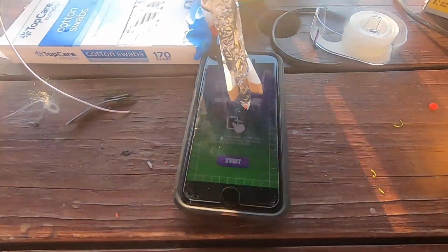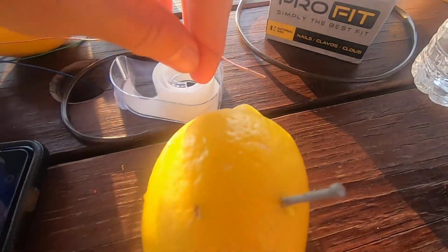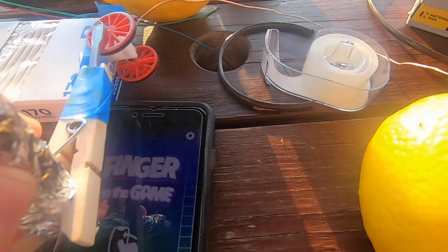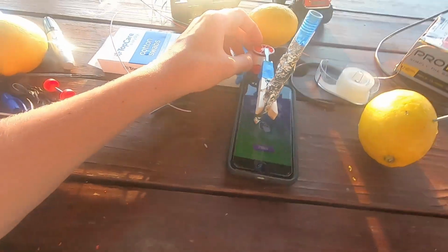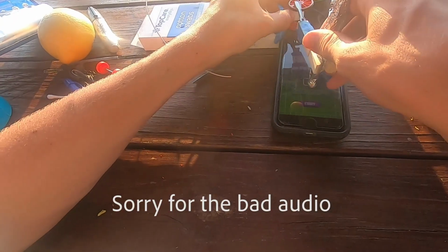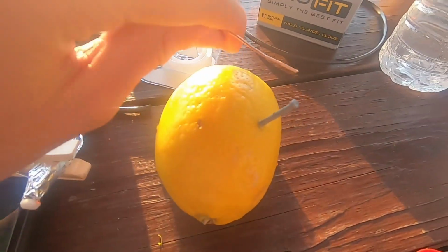Okay guys, I think I actually might have something. So the plan is, when I plug this thing into the lemon, these wheels are gonna turn through this thing, and then it's gonna hopefully spin, moving this finger thing around here, making it touch the screen, and then we'll hopefully win. So let's plug it in and try it out.